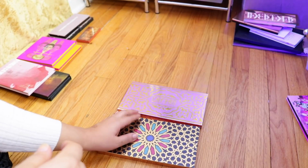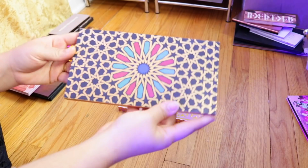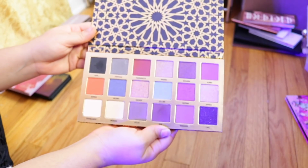Next we have these right here, and this is a French brand that I really love and support so much, you guys. The first palette that we have here is the Moroccan eyeshadow palette, and this is by the brand Sponjac. Look at these beautiful shades, you guys.